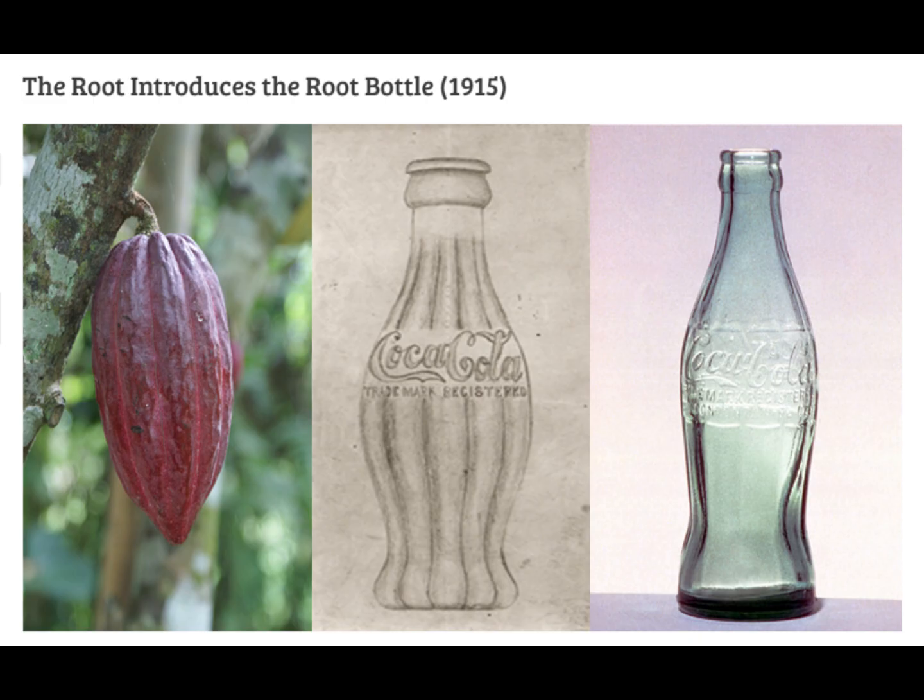The Root bottle, 1915. 1915 marked a crucial part in Coca-Cola's history. At that time, its straight-sided and Hutchinson bottles were not enough to produce a distinctive image of the brand. To rule out other copycats, the real struggle began. In Terre Haute, Indiana, the Root Glass Company stepped forward with a unique design.